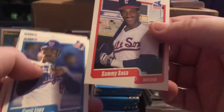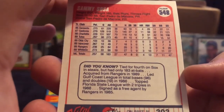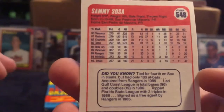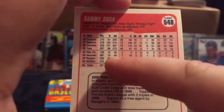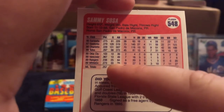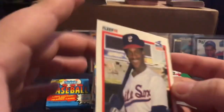Oh, Sammy Sosa rookie card. I believe this is the rookie. If I'm not mistaken, White Sox, he played 33 games. Oh, no, maybe not. He played with the Rangers, 25. Actually, you know what? I think with rookie cards, you need a certain amount of games a season in order to be classified as a rookie or not. He only played 25 games in 88 or 89. He played 33 with the White Sox. Oh, so he was traded. He played 25 with the Rangers, 33 with the White Sox. I believe this is the Sammy Sosa rookie card.